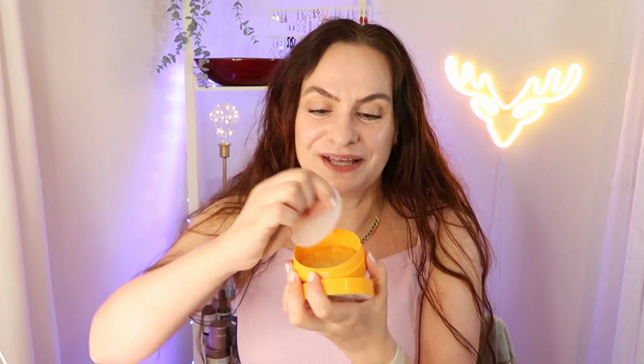They have a tiny little spoon and there's 40 little eye patches in here, so one for each eye. And they're really meant to be used twice a day for the massive brightening effect. I find them very effective in the morning, and it makes your eye makeup or non-eye makeup, it just makes the under eye area really lovely and smooth. And it has been brightening the under eye area as well.